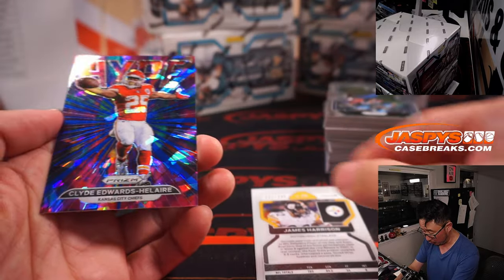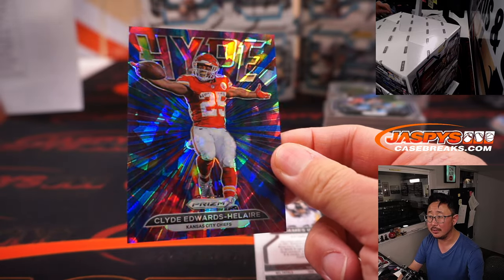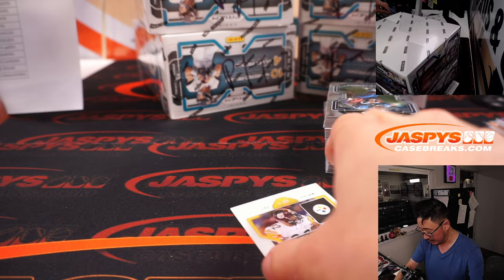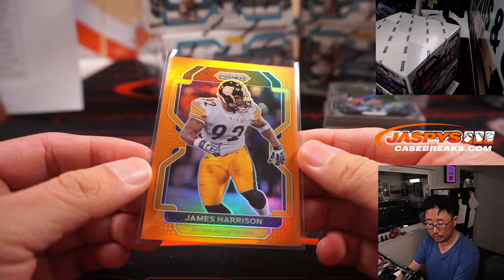James Harrison to 249 and Clyde Edwards-Helaire, 64 out of 99, hype insert. Pretty cool. Cool looking insert. The cracked ice in the background. James Harrison. For Pittsburgh. That's going to go to Joshua.